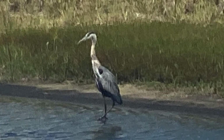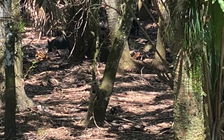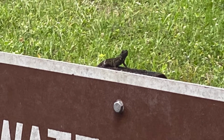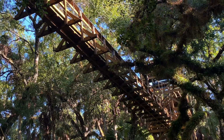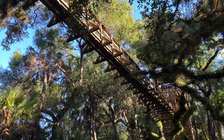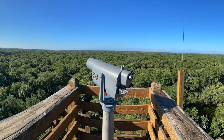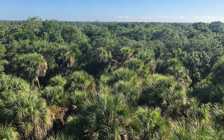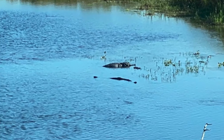Though alligators aren't the only animals that you can find. Wild turkeys, sandhill cranes, storks, wild boars, hawks, snakes, and even lizards can be found on the trails or even crossing the roads in the park. One of the trails includes a canopy walkway that is 25 feet above ground, and it is attached to an observation tower that ascends visitors 74 feet in the air to see the entire park in view. Depending on the time of day, viewers can see different birds in the treetops, wetlands, and prairies.